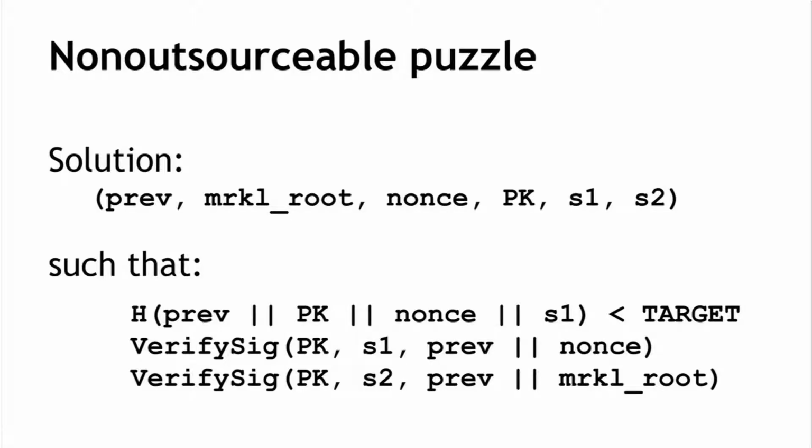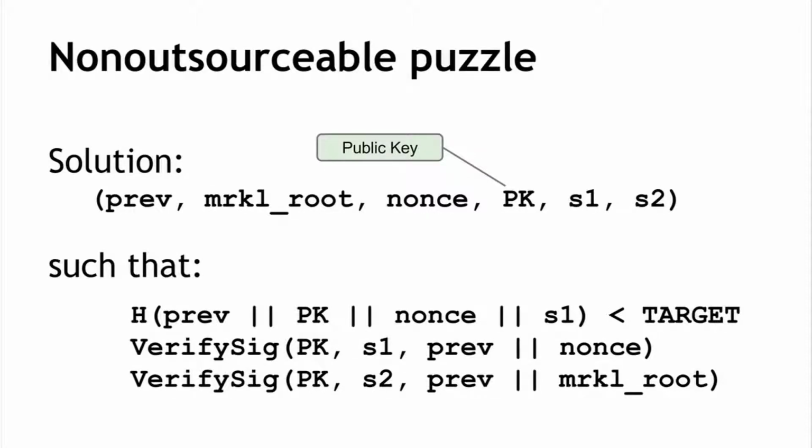Now, a solution to this puzzle contains the same information as an ordinary Bitcoin puzzle, including the previous block hash, a Merkle root, which is a commitment to all of the transactions to be included in this block, and an arbitrarily chosen nonce value. Now this also includes a public key PK, which the miner would have to know the corresponding private key in order to find puzzle solutions. It's also going to include two signatures made using this key pair, S1 and S2.